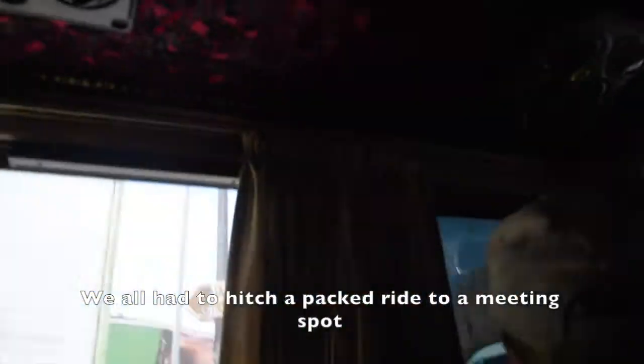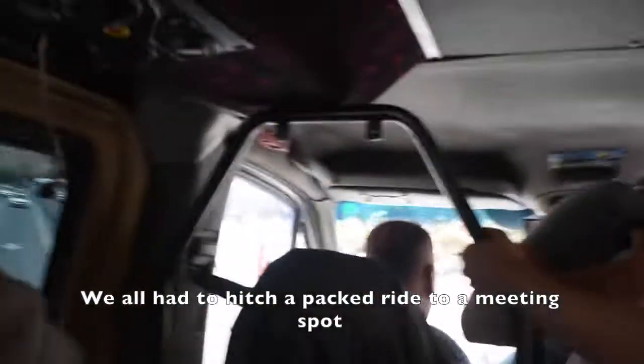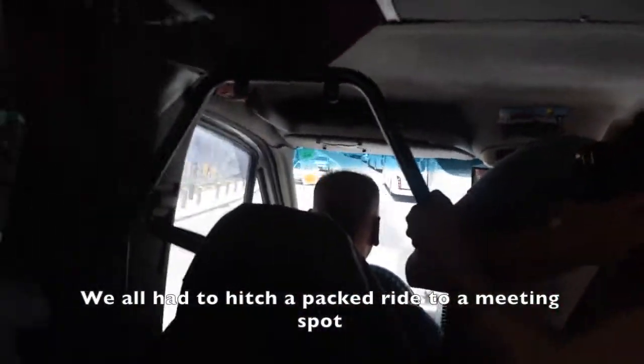Okay, guys, this one. We're all stuffed here on the van. And all the guys behind us and those cars back there are pissed off because we took some time. This van's going so fast! It's going fast!